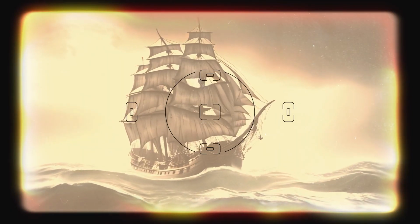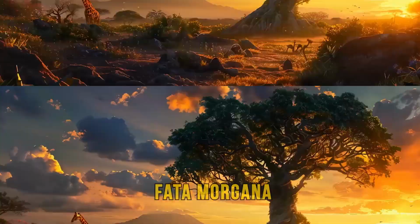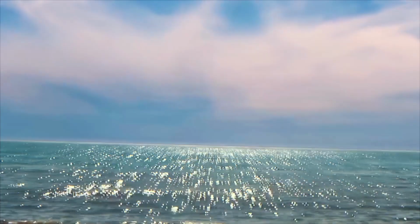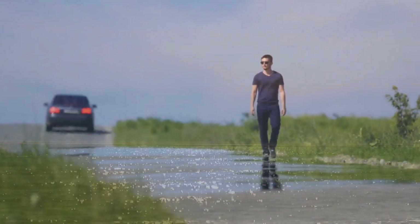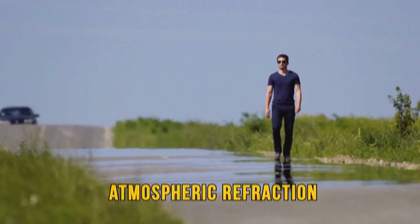Scientists have a more logical explanation for this mystery: Fata Morgana, not to be confused with Hakuna Matata. Now, when you're out at sea on a hot day and the air is all wavy, it feels like when you look at the road on a scorching summer day. That's because of something called atmospheric refraction. When light passes through different layers of air with different temperatures and densities, it bends and twists.